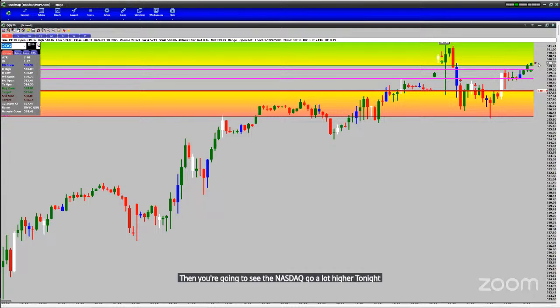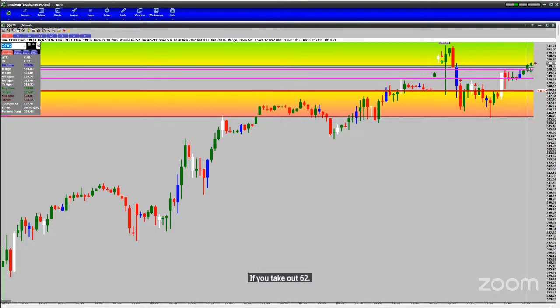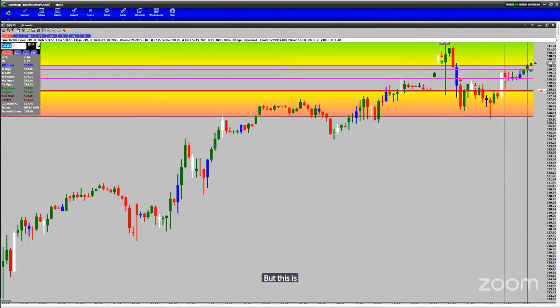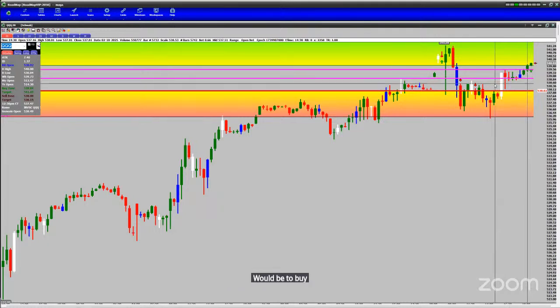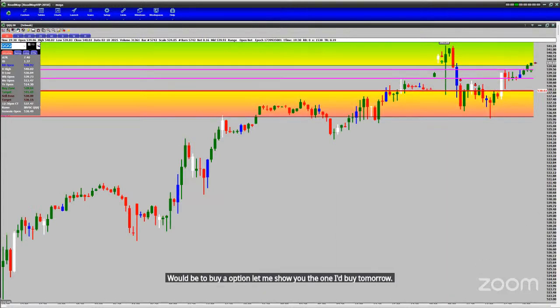Now, last night, over in our Futures First room, we did a nice little E-mini trade. You could do another one tonight if you take out 62. And I will do one probably after 9 o'clock tonight if it sets up. But this is the NASDAQ. You could sell, but probably an easier play would be to buy an option. Let me show you the one I'd buy tomorrow. And I'd do it early if you're above 62 on the S&P.